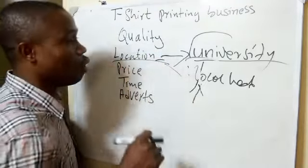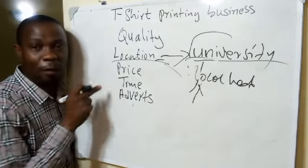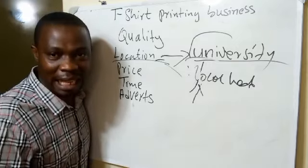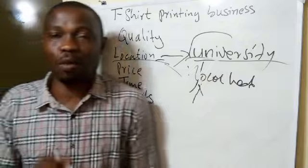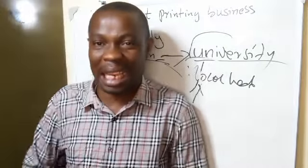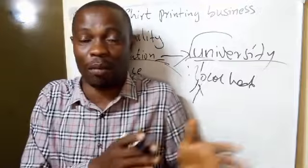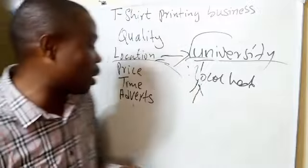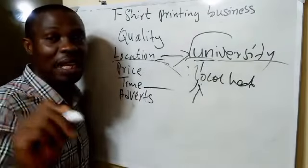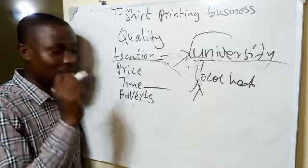Be smart. Now, number 3 is time. If I want the job to be done on Friday, please get the job delivered on Friday. If I want that job in 1 week and you cannot meet up, say it clearly that this job I cannot deliver on Friday because of this and this. If you give me 2 more days, be sincere. So time of delivery is very, very important in this business.